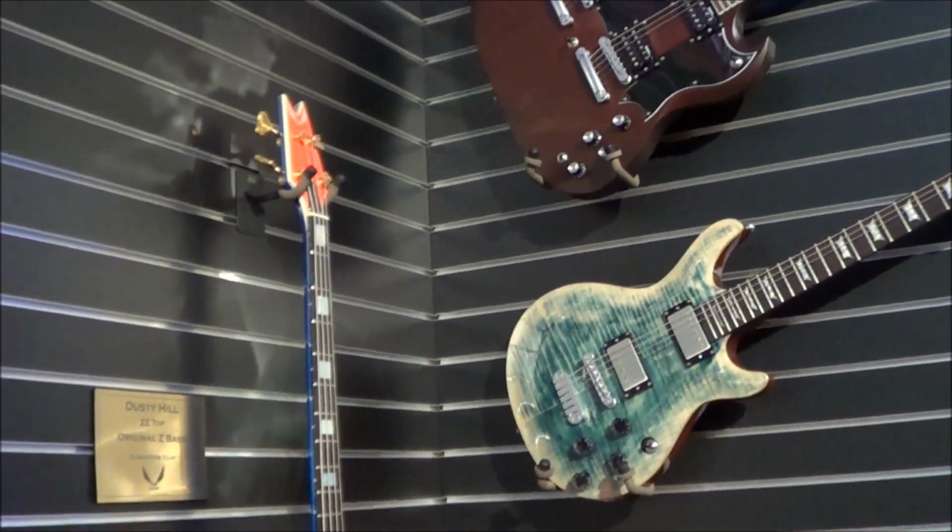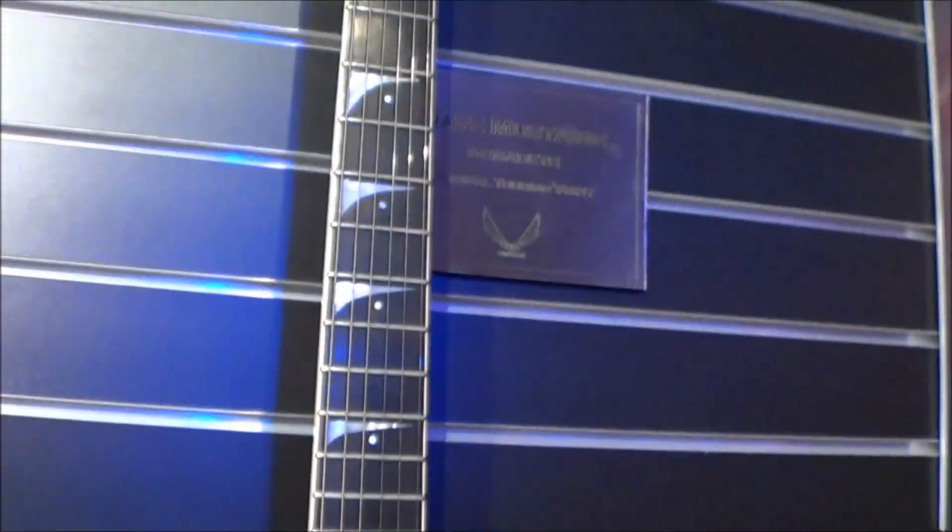All right. Now, when you say touring guitars, he used this guitar on tour, but he doesn't come back and use it anymore? No, because it's retired. It took a shot. I see that. Look at that. This is prototype number 4 for him.